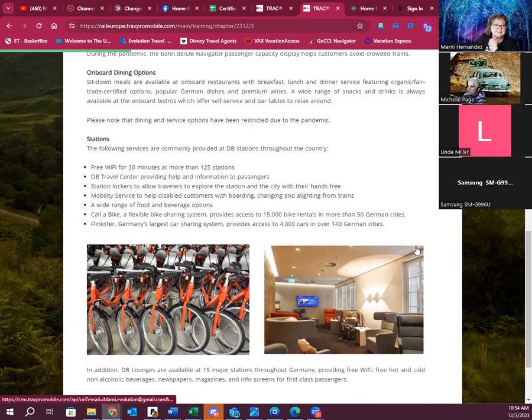Onboard dining. Sit-down meals are available at the onboard restaurants with breakfast, lunch, and dinner service featuring organic, fair trade certified options, popular German dishes, and premium wines. A wide range of snacks and drinks is always available at the onboard bistros, which offer self-service and bar tables to relax around. Please note that dining and service options have been restricted due to the pandemic.